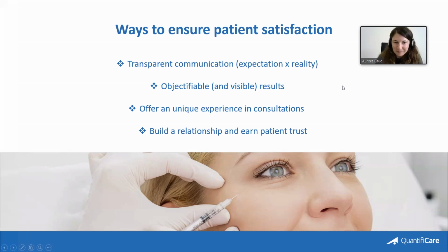Perfect. And as Dr. Alberto and Dr. Dayrit said, the patient always imagines themselves better than the photos. And when they see the photos, they realize what we can do for them. Exactly.